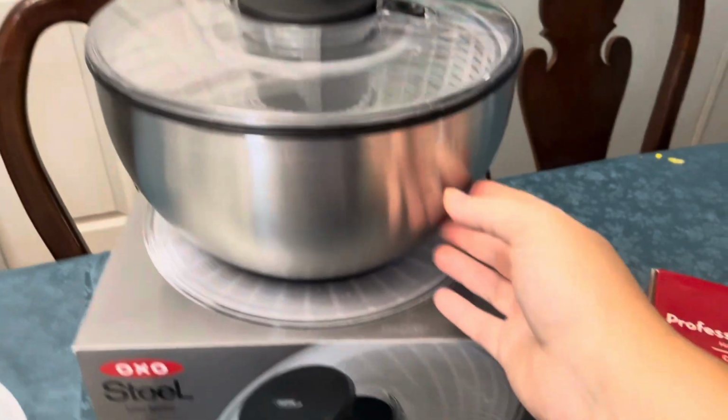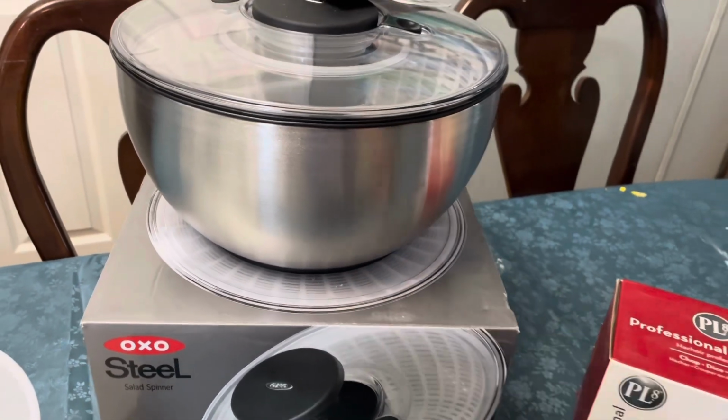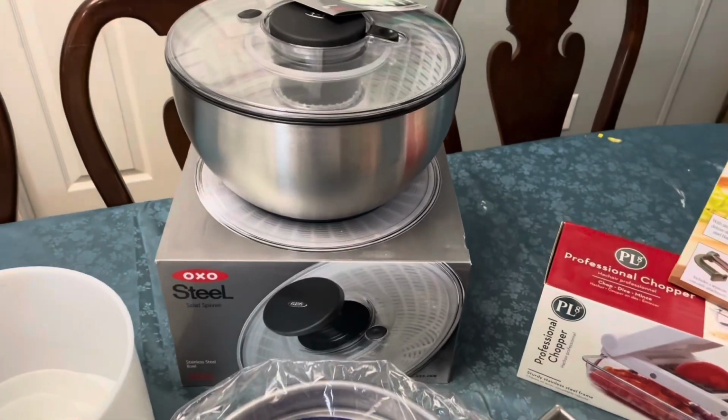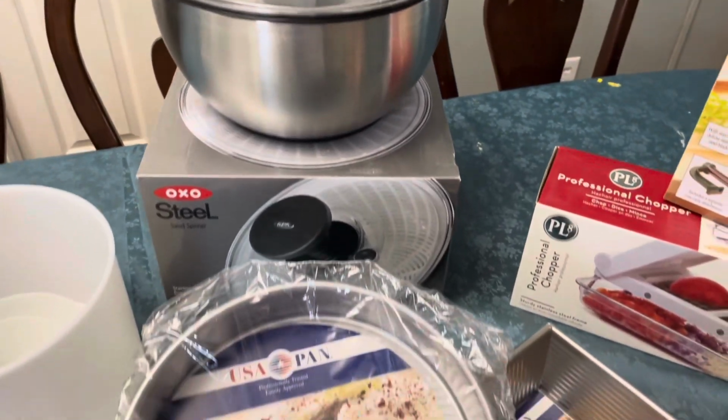And also, the cool thing is it's a nice serving bowl as well. And on the bottom, it has silicone, so it actually helps grip the counter. But it looks gorgeous. It'll look great on my table. Just a nice salad spinner I got.